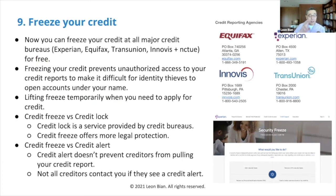Freeze your credit. I think I'm running out of time here, so I've got to go really, really quick. Freeze your credit. You're familiar with applying for credit. Your bank would actually pull a credit report from one of these agencies. That's a necessary step. But if you freeze your credit with these credit bureaus, then a hacker cannot open an account in your name by applying for credit, because your credit is frozen. You can always lift the credit freeze temporarily when you need to apply for credit. They give you a key, a passcode essentially, and then you can lift and refreeze all of that stuff.